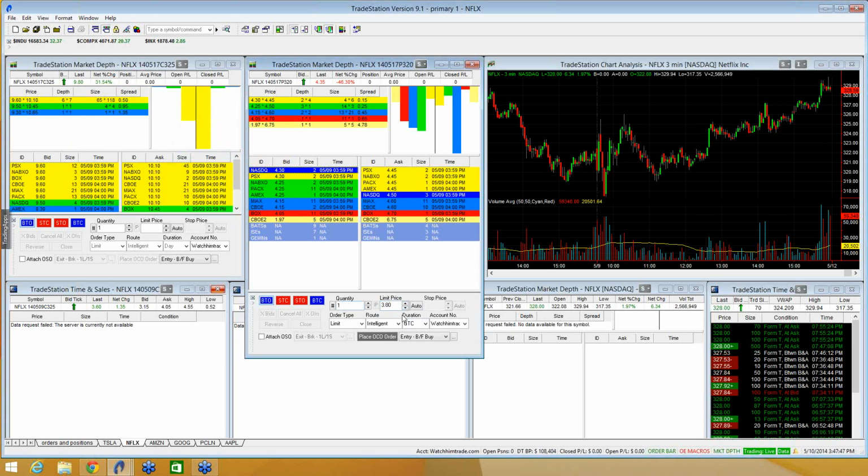The key with filling on the bid, in my experience, is that you should have your order placed beforehand. You shouldn't watch the price go up and down, and then in this case, if these puts go down to $3.80, I shouldn't then try and put my bid in, because I kind of just missed my opportunity to get filled. If my bid was already in, I have a much better chance of getting filled.